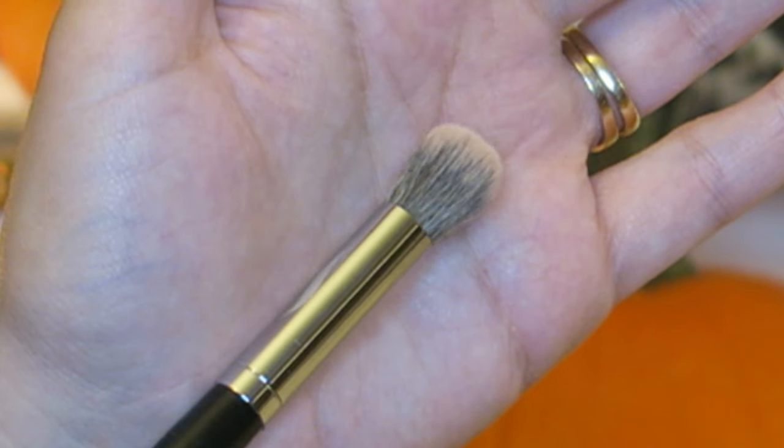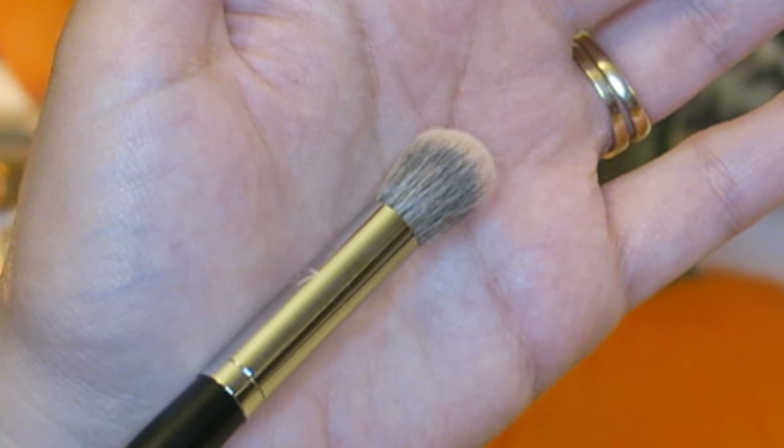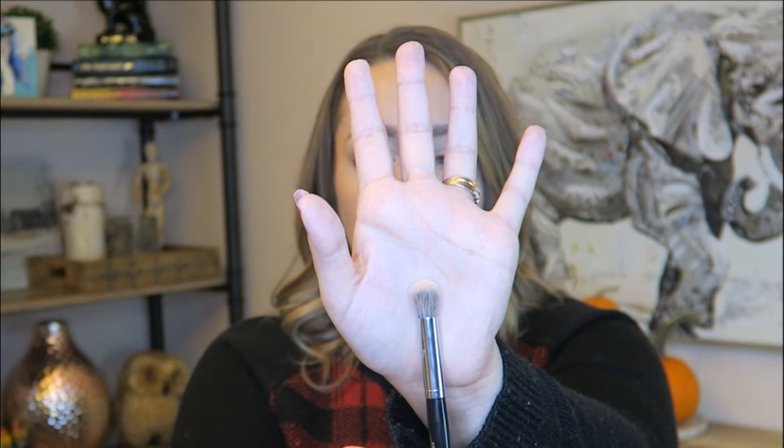This is the Pro Airbrush Concealer Brush, number 57. It's a very wide, fluffy brush, but it still has some density to it. I don't know if you can see the way it's moving. This is what I use for under eye corrector. I have super dark circles and I correct them every day, and this is what I use to blend that in.